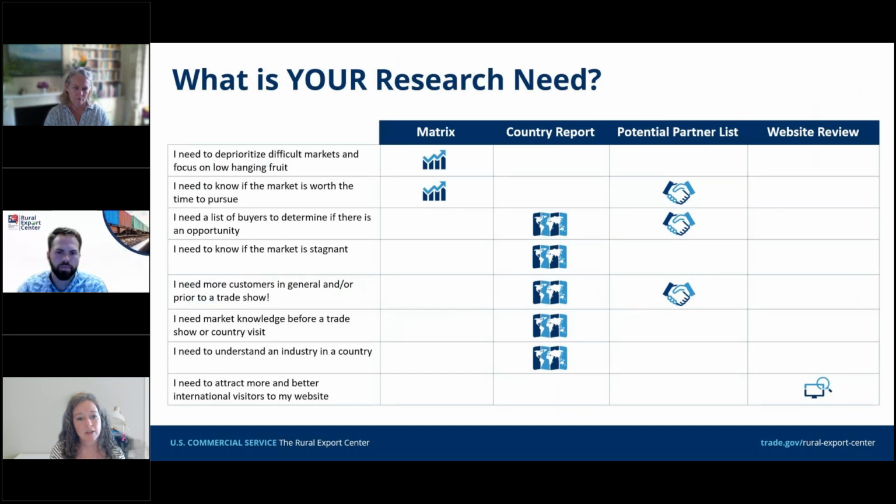The research that you would do with us is dependent on what needs you have. If you're just starting out and you're looking to figure out what markets you want to step into, then our matrix is that high-level overview of what you're going into. If you have an idea of where you're going and you just want more knowledge about the industries in that country, then the country reports are the best research need. And then if you know what country you want to go into, you know what that market looks like, you just don't know who you're going to work with, our potential partner list can help you set that up.